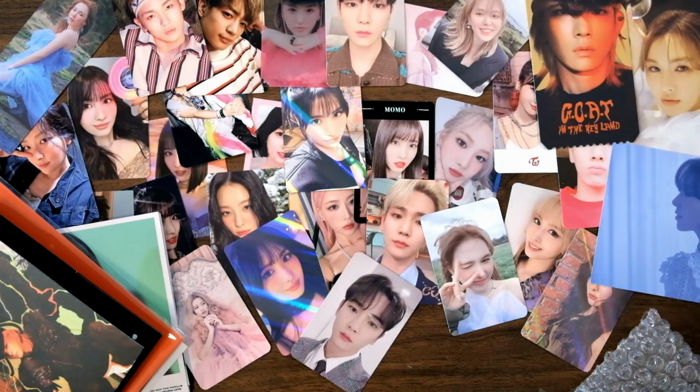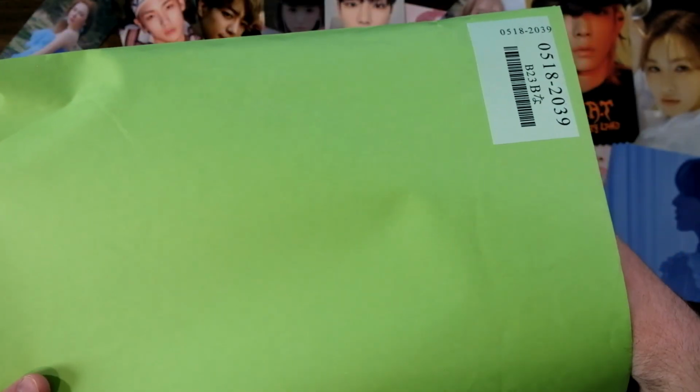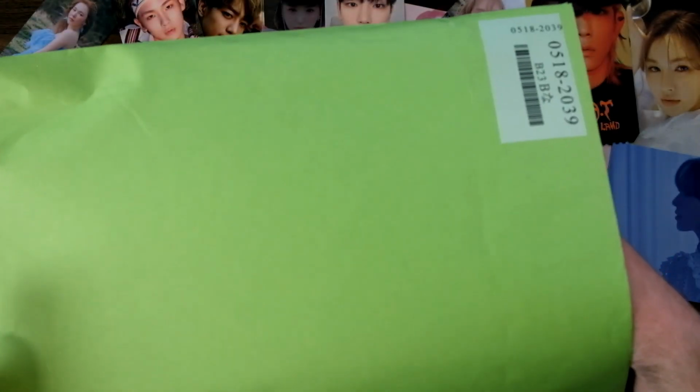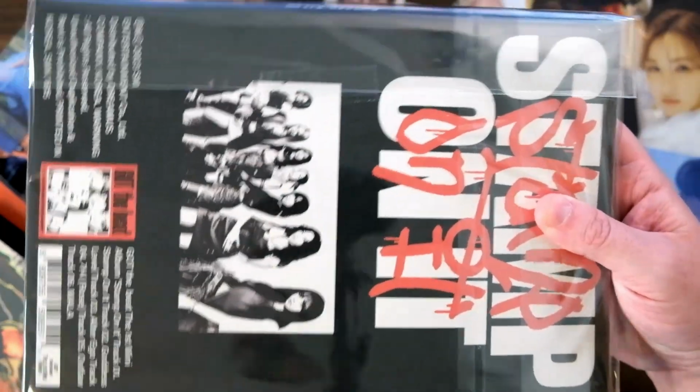All right, and then last thing on the docket are the big green envelopes. So what are these 2 things that are similar? Well, I can't believe I had to do this, but I really wanted to finish a collection. As I said, that was kind of the goal. And the best way I could find to do it was to buy the card with the album. So I bought some Got the Beat albums.